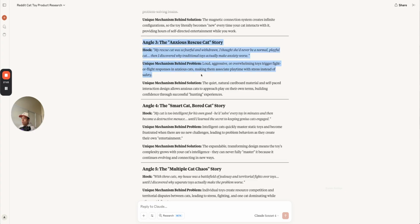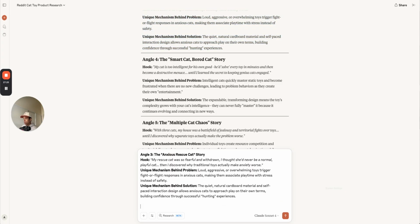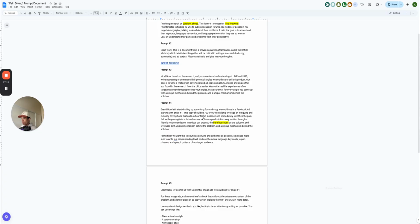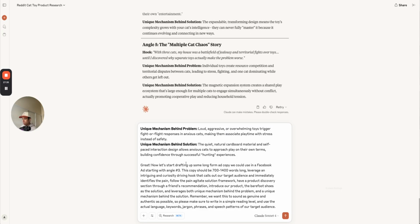And we can talk about how traditional toys basically fail you by being aggressive or overwhelming. That leads to disruptive behaviors. And that's why you need our product specifically. So what we're going to do now is come up with our first long form ad copy that we can use either in an advertorial or directly in an ad. And so we're going to say for this angle, and then finish this up with prompt number 3. Grab this and then bring this into here and put angle number 3 just like that.